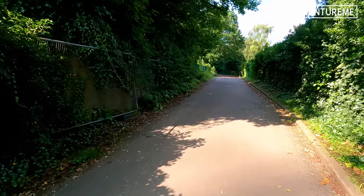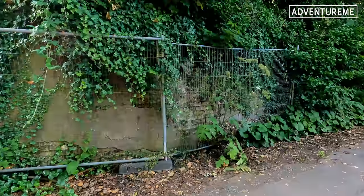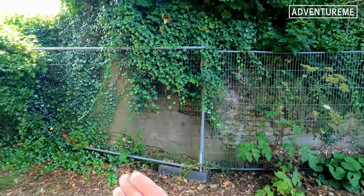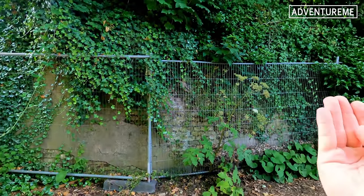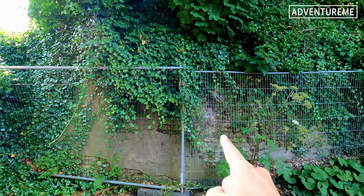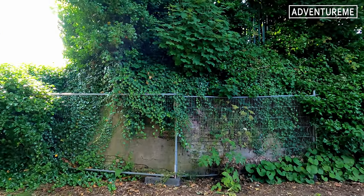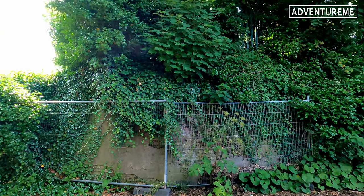All right, so just as we're heading up the road here to the edge of the palace, you just see this rounded concrete base sticking out here with bricks inside. Now I know exactly what that was. That would have been the Brunel North Tower foundations.